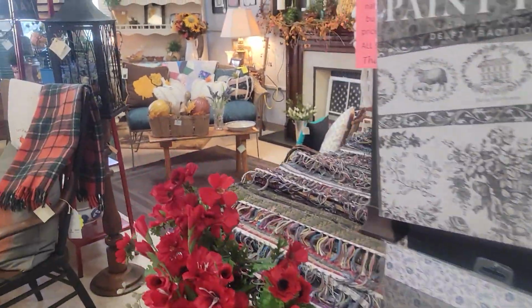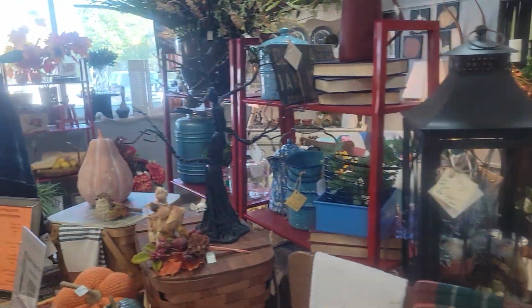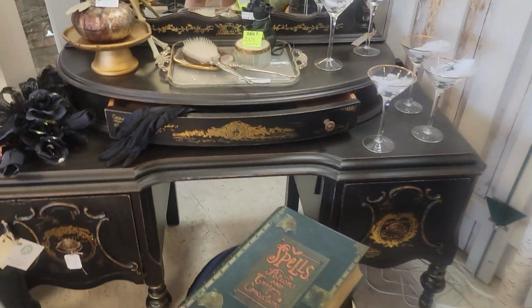Rethunk Junk. Denise does sell that paint. I have not tried it yet. It is a resin paint. I'm so used to blending with chalk paint. I don't know how this will go. I got to give it a try.